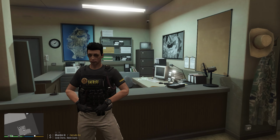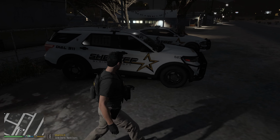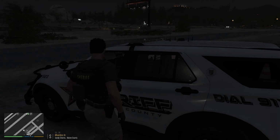Let's go. I'll be showing you guys the vehicle model that we are using today, a Ford 2020 Interceptor. It's got the Sheriff Blaine County skin on it. As you can see, these are some new skins that I downloaded. I think they look pretty sick. I'll show you guys the lights in a minute once I get inside.